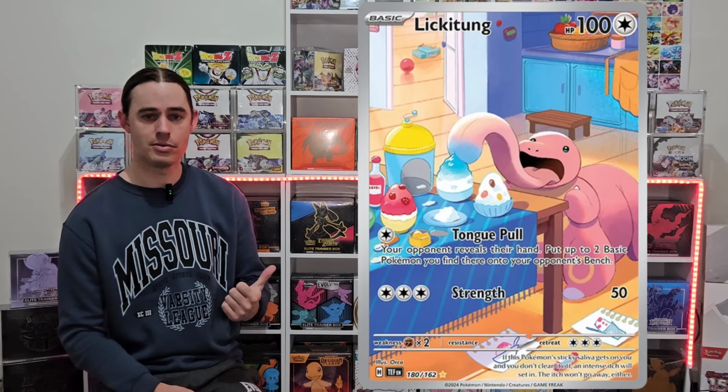And the second one is Paldea Evolved. Now, my argument with these two sets is one has better special illustration rares and one has better illustration rares. So for me, if I look at Temporal Forces, it has some great illustration rares, but I think Paldea Evolved's are better. It has things like the Lickitung, that's a really nice looking card.